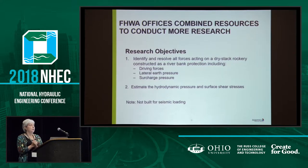In future, we may be looking at it. The geotechs thought it would be a great place for it on the coast to protect roadways along the coast, but we haven't done that research, and hopefully we will in the future. It just depends on money.